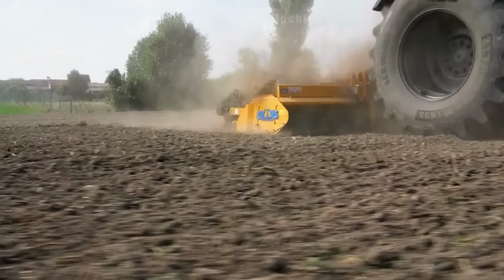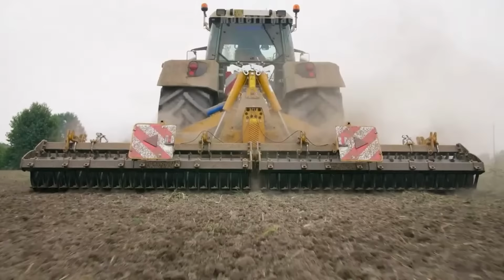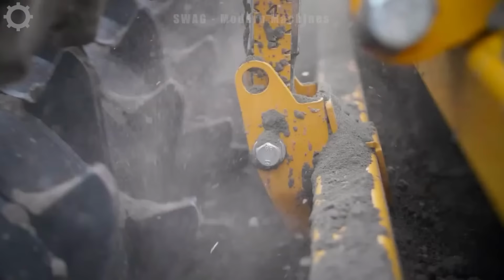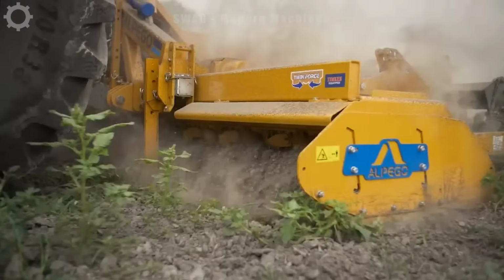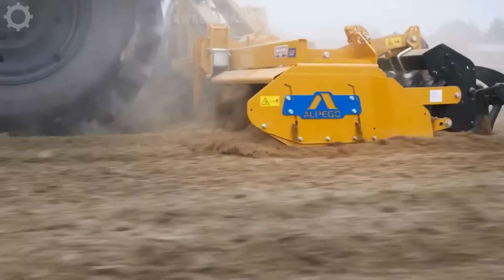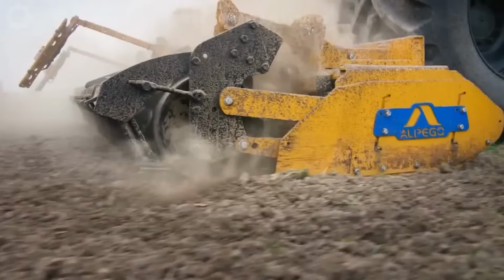DTEC's new range of folding electric harrows is not only a powerful and professional tool for the heaviest combined tillage and seeding tasks, but is also the pinnacle of modernity and innovation in the field of supplying advanced agricultural solutions. Crafted from high-quality materials, ensuring durability and stability under all working conditions.